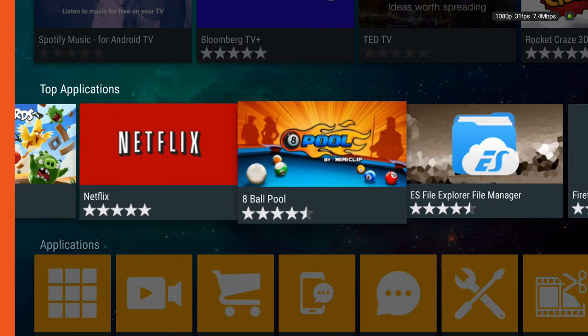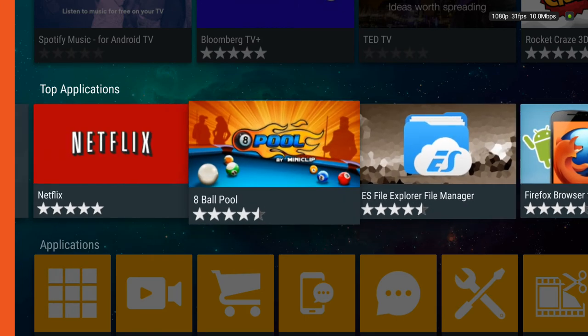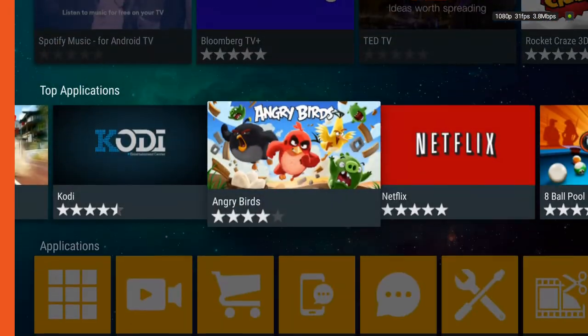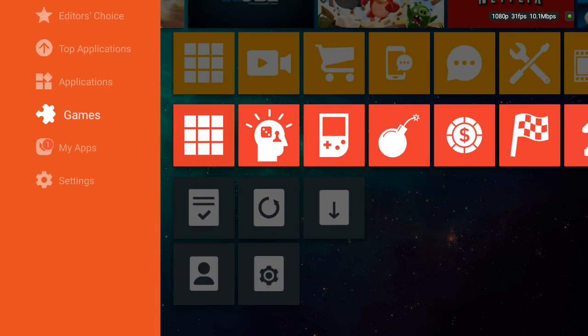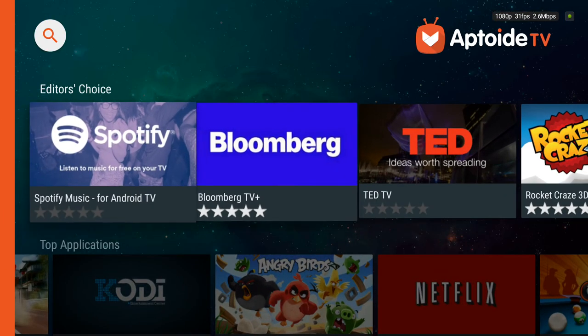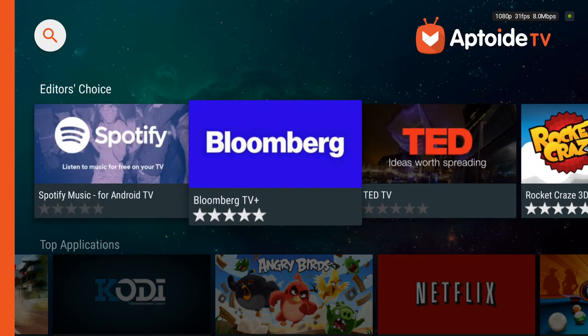Right scrolls you forward through the applications and games. Left will scroll you backwards. If you want to go up from where you're at, you just go up and down. So it's definitely not going to be hard. I think most people will be able to install this and get to it right away. So that covers pretty much the main functionality of it.